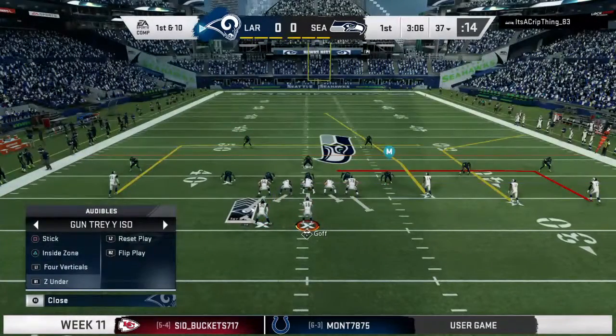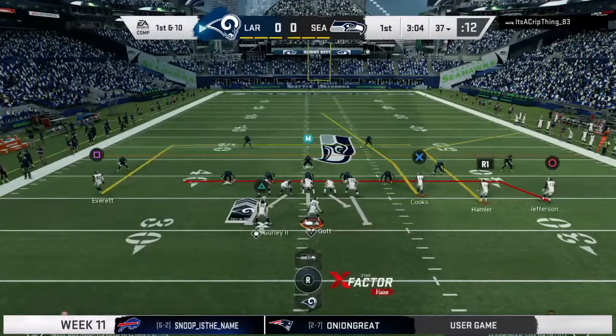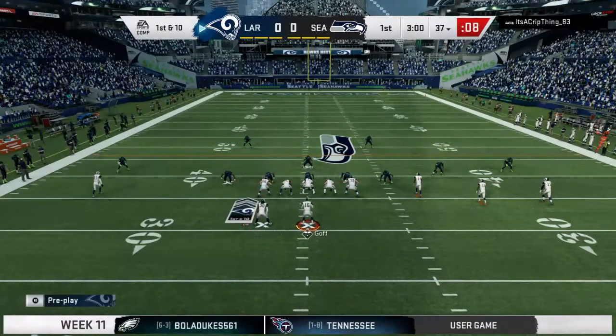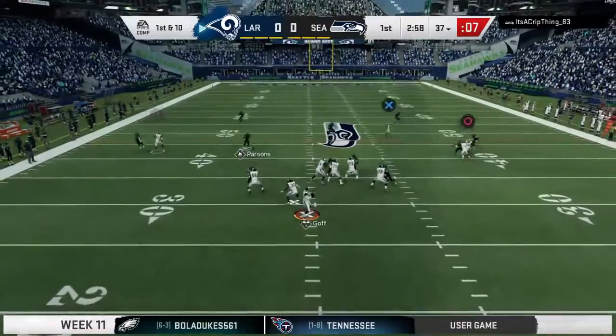Watch the curve. Hey, kill. Tiger. Hey, orbit. Go. Out of the gun.